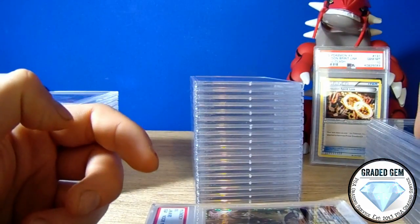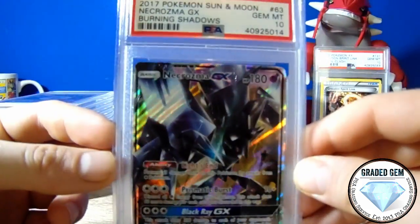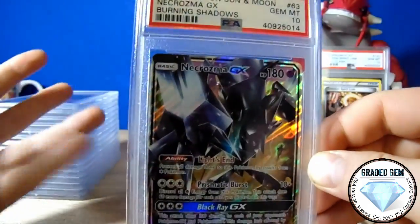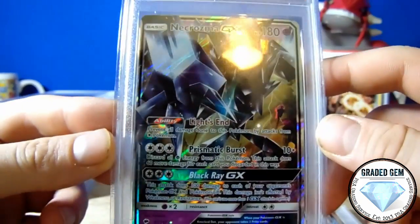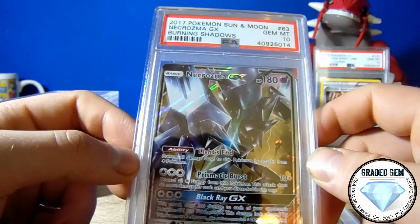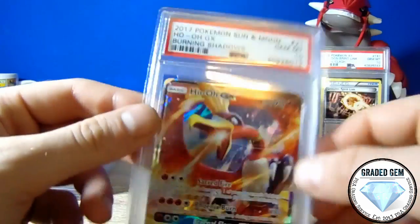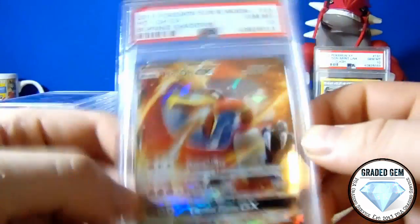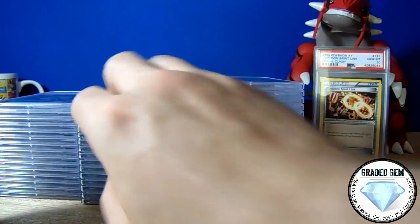And Necrozma next. Obviously, Necrozma has a bigger part, I guess, in Ultra Prism. Can't really see the Pokemon brilliantly there. Not a favourite art of mine, I must say, that one. And then the Ho-Oh GX. Burning Shadows pulls were pretty poor, to be honest. Definitely the poorest out of all of them.